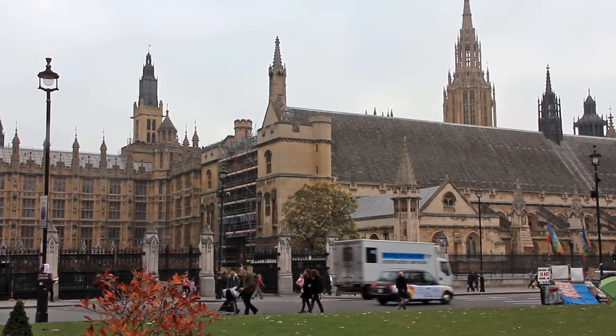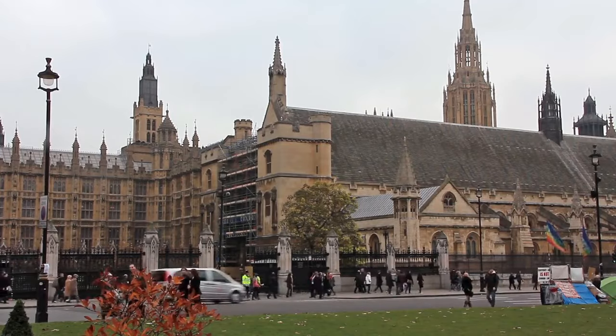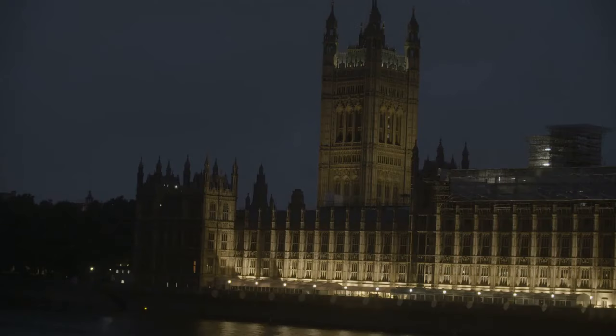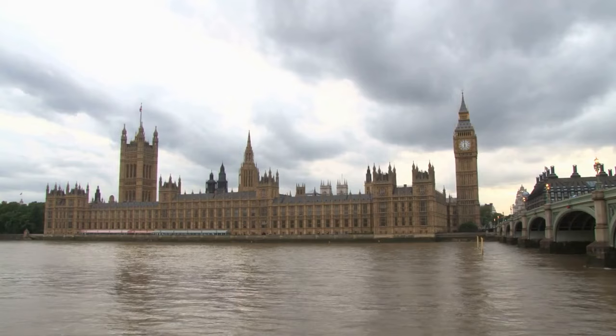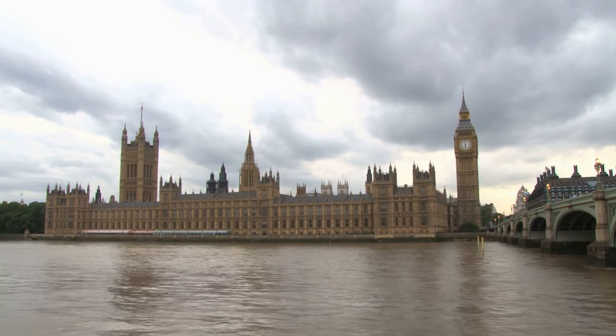Palace of Westminster. Next is the Palace of Westminster, a gorgeous Gothic building that serves as the House of the UK Parliament. It features statues of historical figures and Gothic landmarks such as Westminster Abbey. The House of Commons and the House of Lords meet at the Palace of Westminster. The palace, sometimes called the Houses of Parliament, is in the city of Westminster in central London.